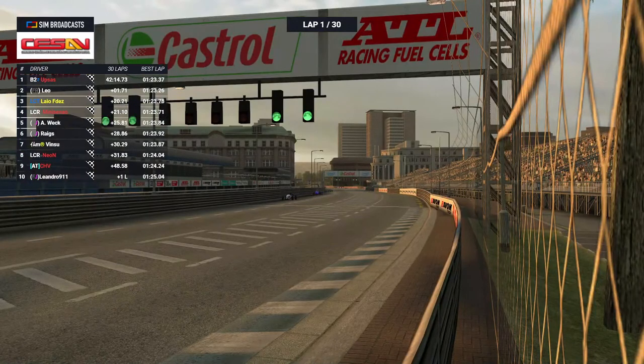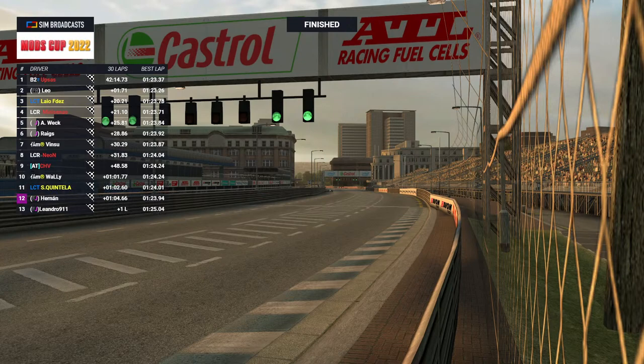And here they come across the line. The last few cars, Quintella there, as well as Wally and Leandro. A couple more cars going to come across the line. You got Talibasi going through. And that is everyone, I believe, is it? No, we got Maxis still. Maxis too, yeah. That's that now. There we are. That wraps up a very, very, very interesting and very fun round to watch.